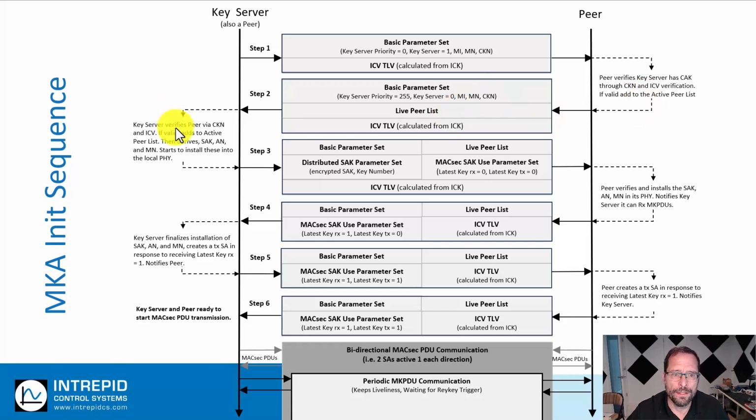Therefore, it goes on its list of live peers. The key server then, with this message, can validate that the peer is a good and valid participant and can begin deriving the ephemeral SAK and association number and message number for the SAK. As soon as these items are generated, the key server can immediately install them inside its own PHY through MDIO.